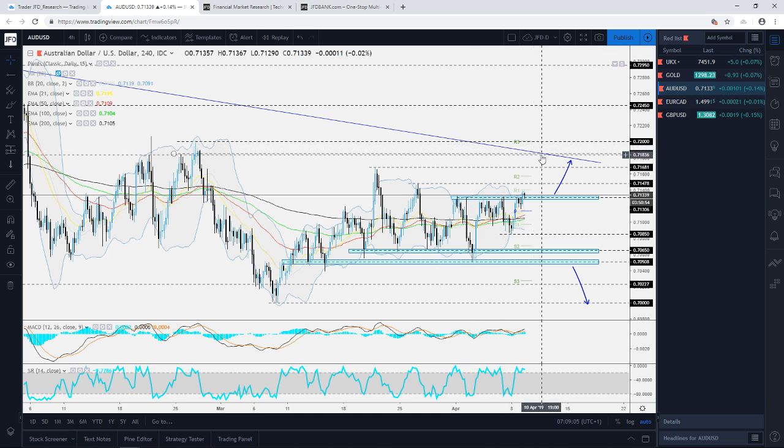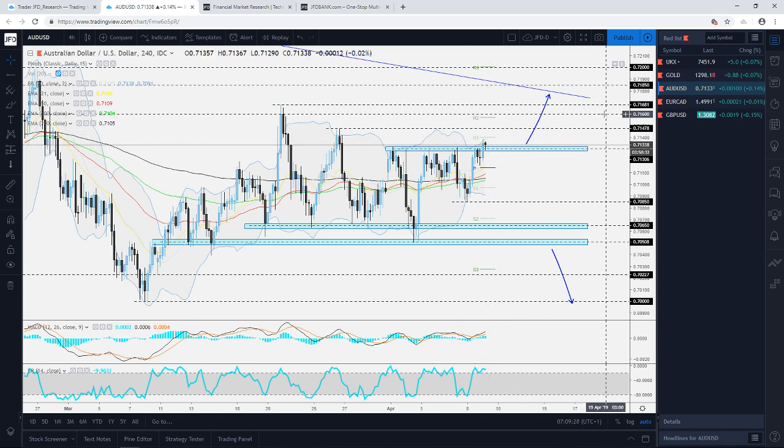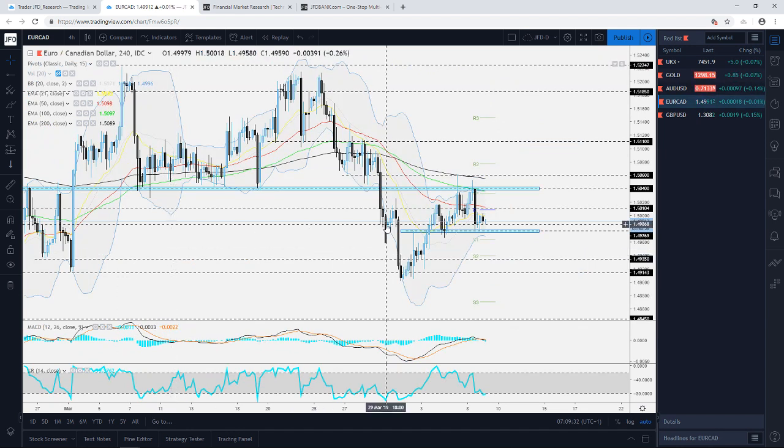I'm not going to focus too much on it, but keep an eye on it, because in case we do see a nice overshoot above the 0.7168 level, that could be the line which gets hit before reaching some higher levels. So that's the idea behind this. But for now, like I said, it is looking quite bullish.